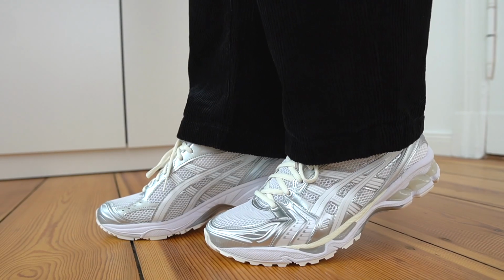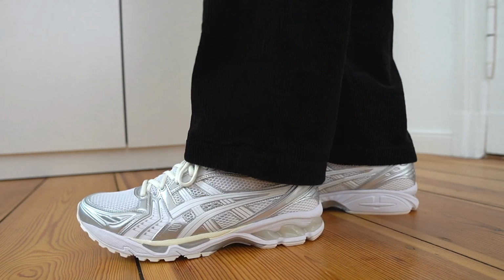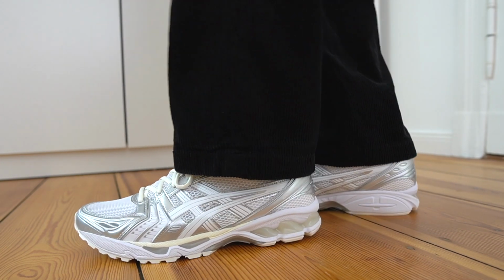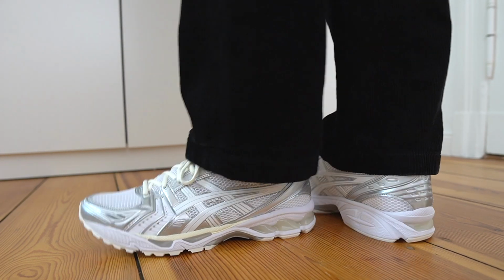I understand that Jjjjound's whole aesthetic is to be minimalistic. However, I think these are almost too minimal. It's a regular colorway. There's pretty much no effort here except this tiny bit of branding at the back of the shoe. They didn't do anything differently with the materials or the design. To me, I see this as nothing more than a regular pair of Asics with a Jjjjound logo, and feel free to convince me otherwise in the comments.